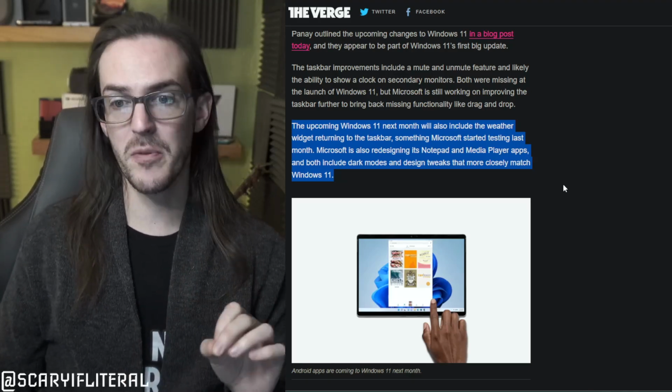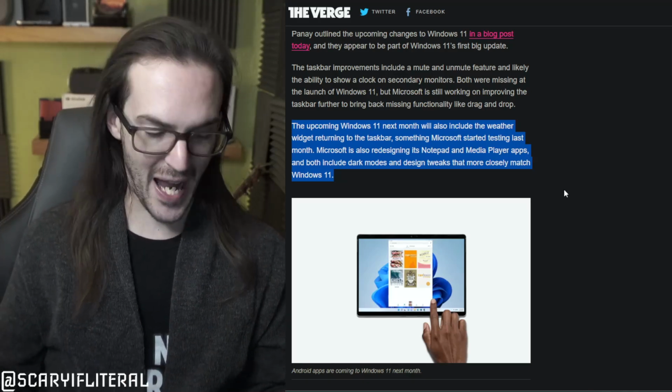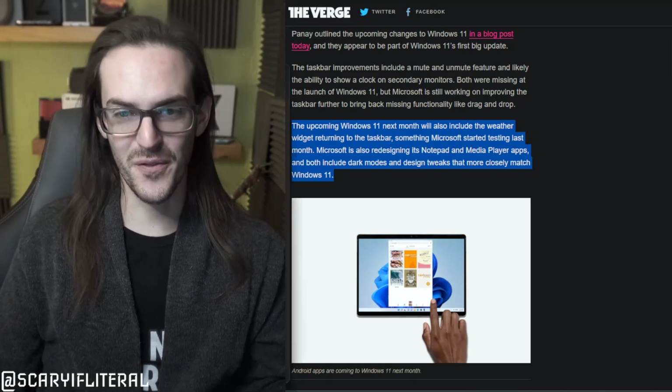Notepad and media apps are both being redesigned to look like modern apps. The fact that that didn't happen at launch is a little funny to me, but here we are.